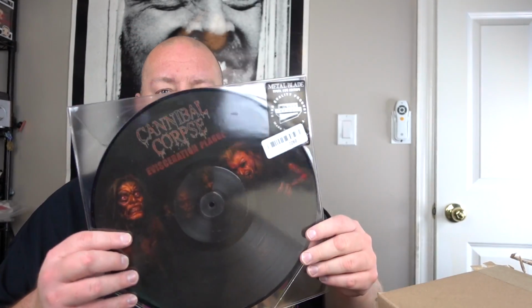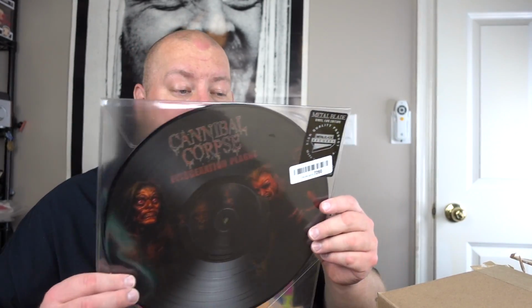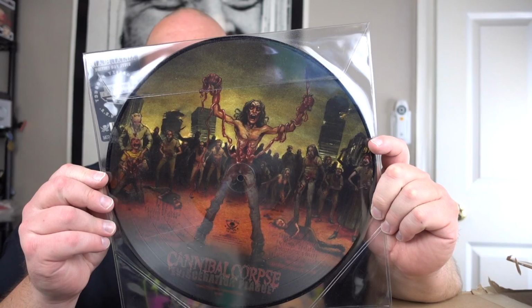Next, I will be keeping this one. Very, very cool. We got Cannibal Corpse. If you're a fan of heavy metal, you obviously know the band Cannibal Corpse. This is the Metal Blade Vinyl Fan Edition. You got your picture vinyl there. The back of it, look at that. Look at those graphics. That is some crazy graphics looking thing. It's kind of brutal, isn't it? I won't show this too much on video because that is kind of brutal graphics. But yeah, it's a cool disc. And yeah, Cannibal Corpse, I'll be keeping this one. I'm not a huge Cannibal Corpse fan, but I do like my heavy metal music.